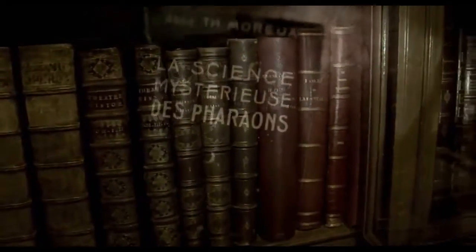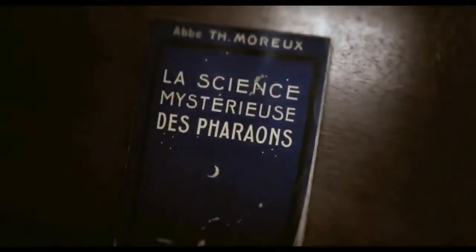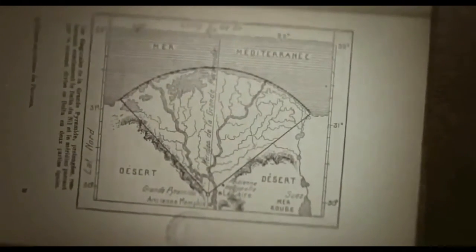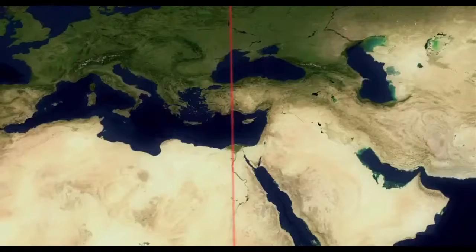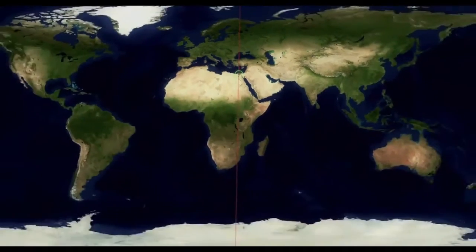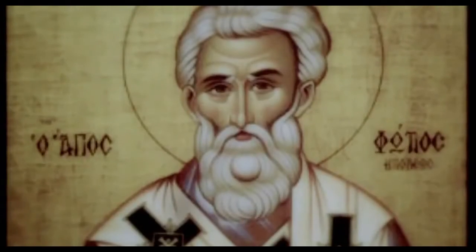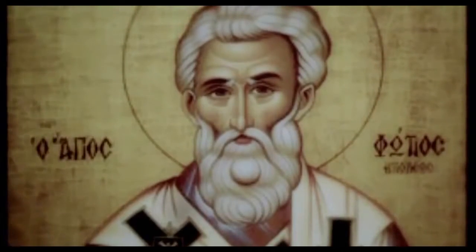As surprising as this seems, it ties in with some earlier discoveries about the pyramids. In the 20th century, an astronomer and priest, Moreau, showed the meridian passing through the Great Pyramid divided the land of the Earth into two equal surfaces, making Giza the central point on the planet. 20 centuries before him, Agatharchides argued that the Great Pyramid was the geographic reflection of the Earth.